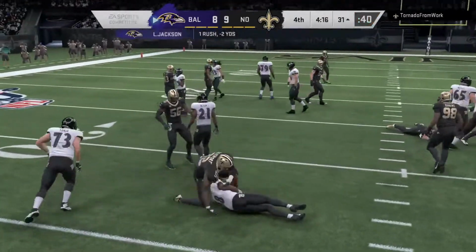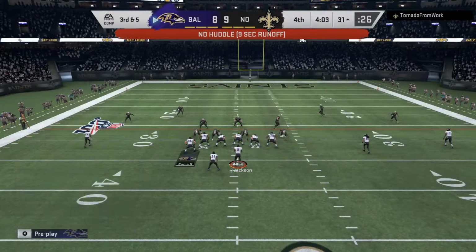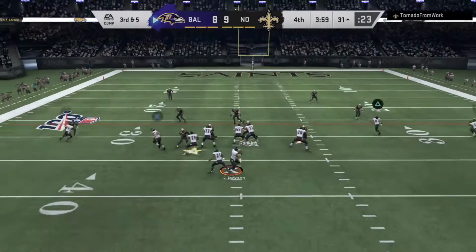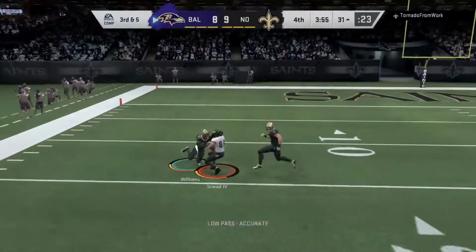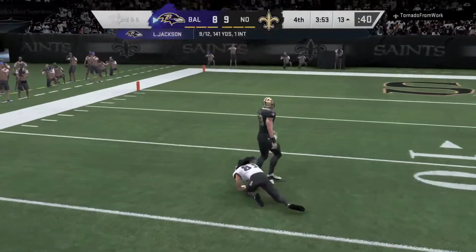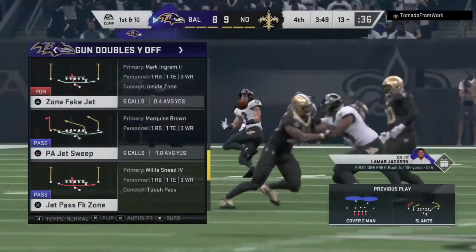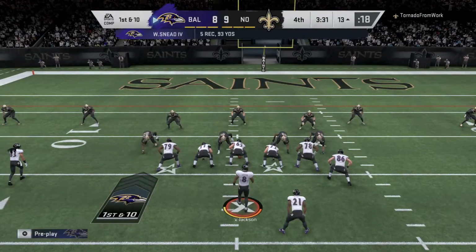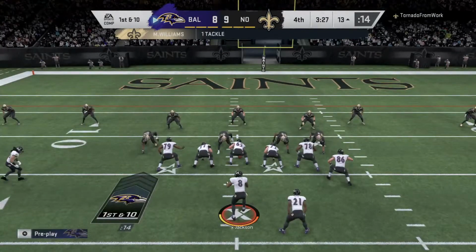And holding it may be the wrong decision as he stopped in the backfield. He lost 2 there, and it's 3rd down. This time Jackson will throw it. One in left side by Snead. And this is going to be another first down as the tackle's made at the Saints' 13-yard line. Jackson and the offense come up 1st and 10, and he's 4 for 4 now, throwing the ball to start the drive.